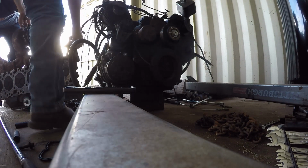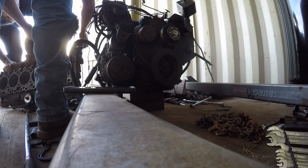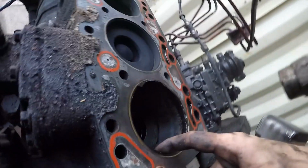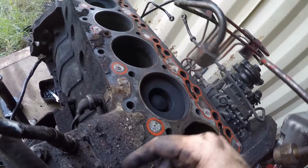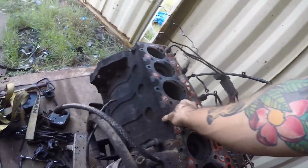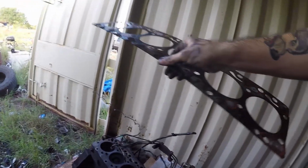So, there we go. Let's look at that cylinder. I haven't looked at it yet. I'm confused. The head gasket was peeking out from right here. But why is it all... It ingested something plasticky. It had to have.